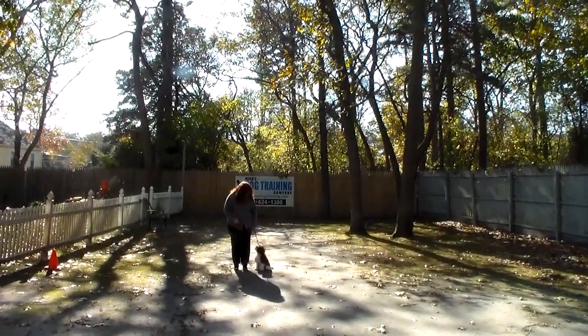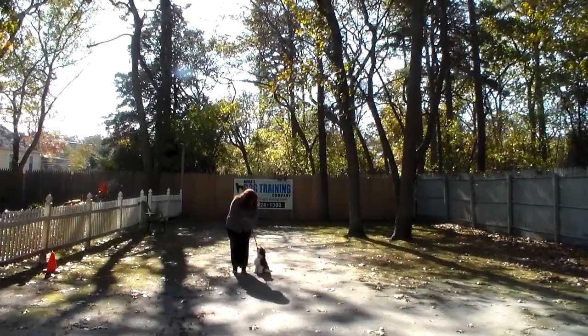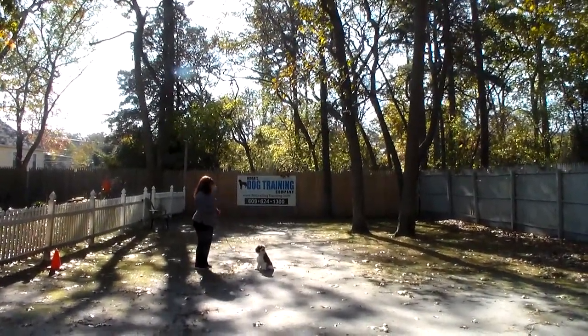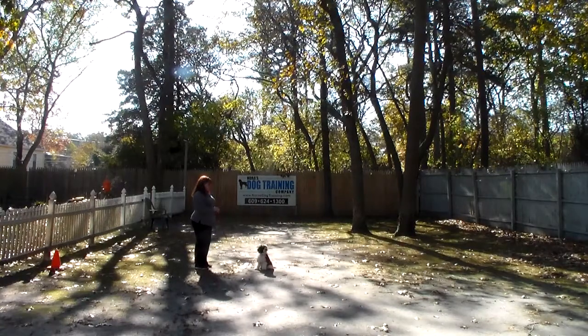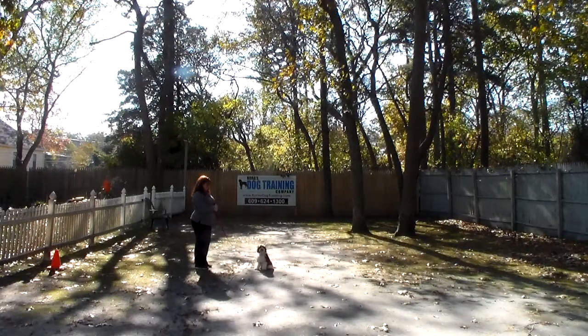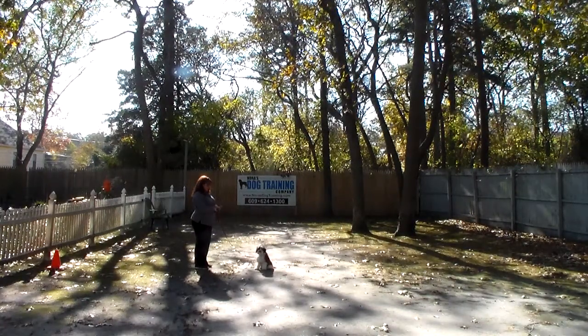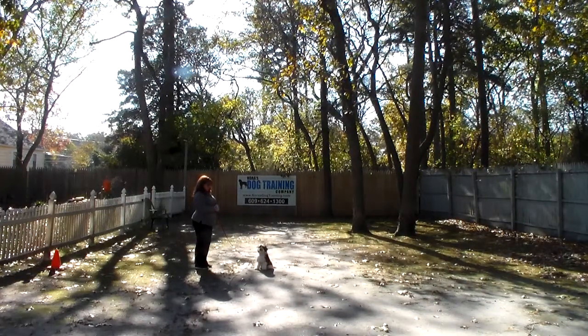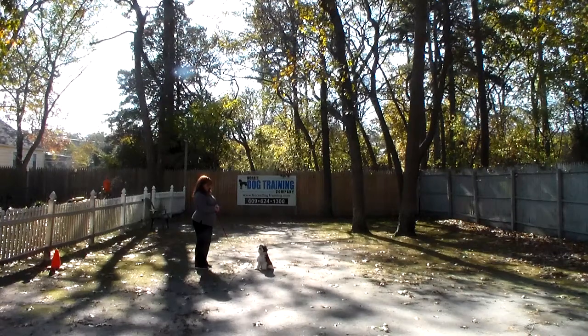Nice automatic sit. Brandy's going to leave her in a stay. Now, your sit stay, you can practice right indoors. Make these commands a part of your everyday. You're going to start out at about 20 to 30 seconds, and you're going to slowly work up over the next several months to a 3-minute long sit stay.